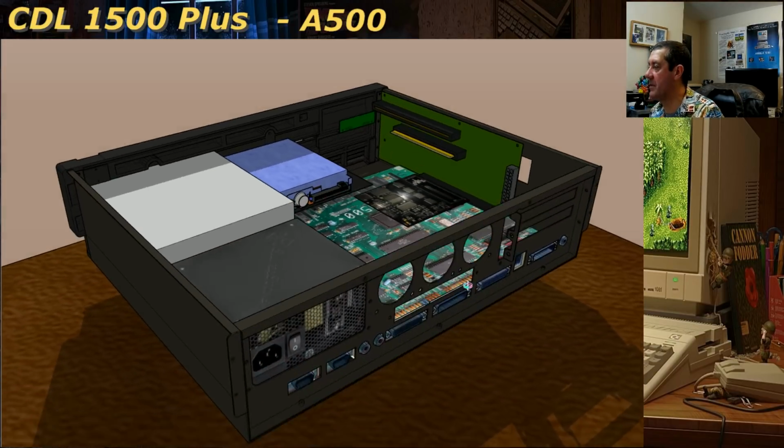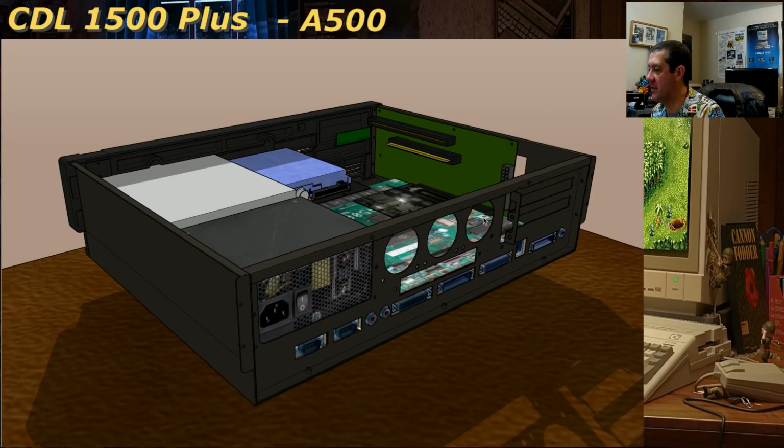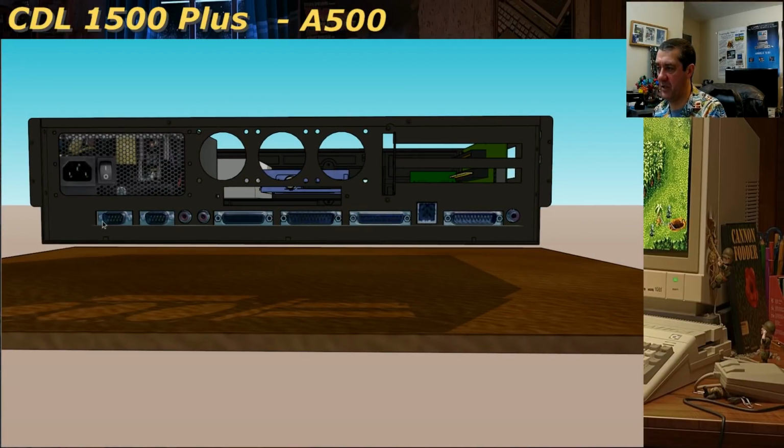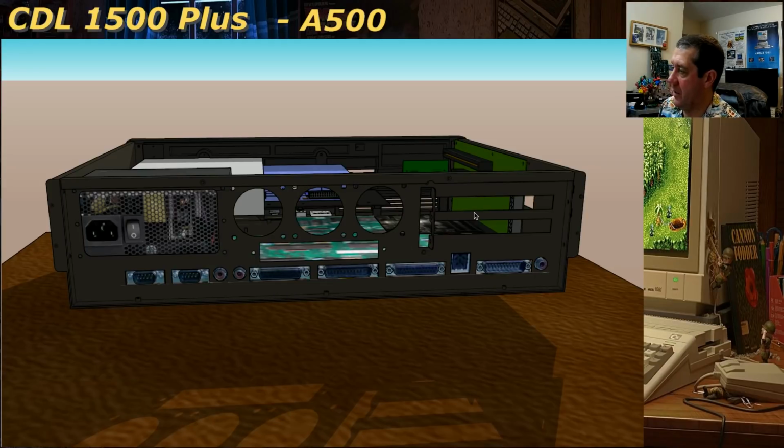Right, and again, as I was saying earlier on, the fans at the back, I don't think you're really going to need fans, but you can put them on there if you want to, it's not a problem. But I don't think any of this is going to get that particularly hot. And you can see on the back, obviously, here's all the holes for the sockets. And the case will come with blanks for the external ports, because obviously we don't want to see great big holes everywhere.